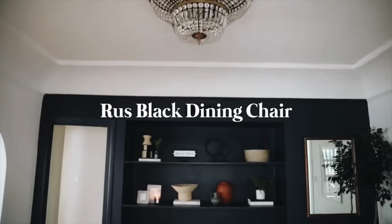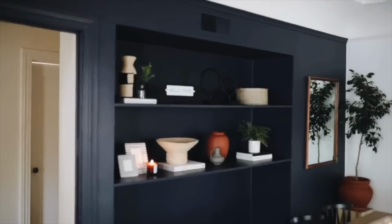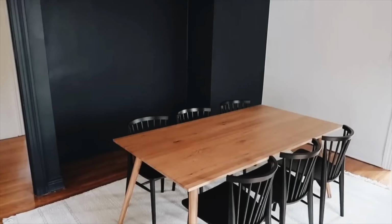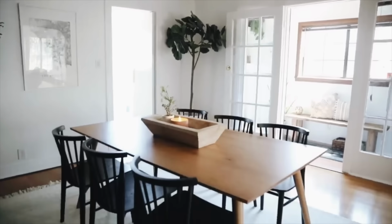It's incredible. And the chairs at this table are the Rust dining chairs. I knew I wanted a contrast when I added the chairs to the space, so having the wood table, having that warm tone mixed with the dark black spindle chair just looks incredible. The Rust dining chair features a spindled backrest. It has a traditional shaker style that's made a little bit more modern, and it's available in 4 different colorways.